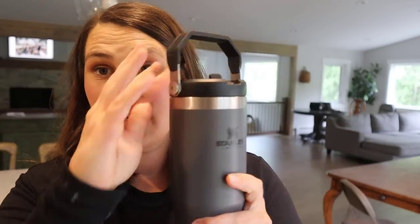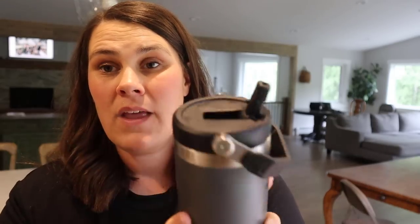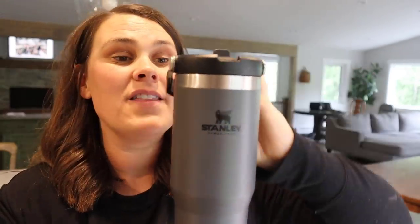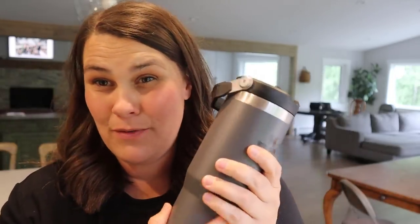Now, for summertime, I ended up ordering the 30-ounce version with a flip lid to be able to take hiking and on, you know, trips with us. I have absolutely loved this. Same technology, same great thing, but they don't spill. So, great for throwing in my bag. Really insulated, keep things cold for up to 24 hours. Amazing. I will link them. Highly recommend Stanley mugs. Always, always, always.